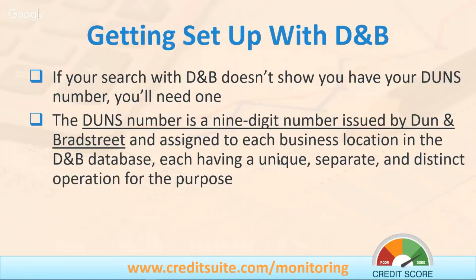Why is this important? You have to make sure that the addresses that you put on applications are all congruent. The address that you put for your business on the Secretary of State record should be the same one you put everywhere, including every application you fill out. If you change addresses, then you need to go back and change your Secretary of State records and change every online listing you can.